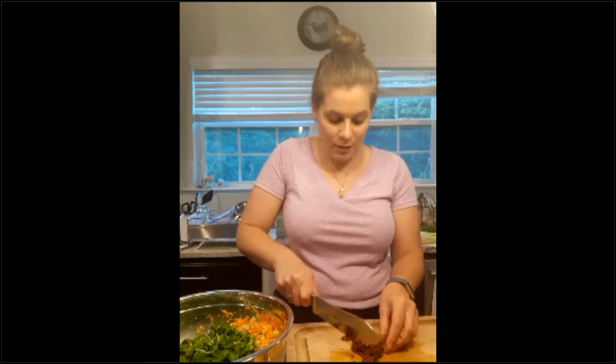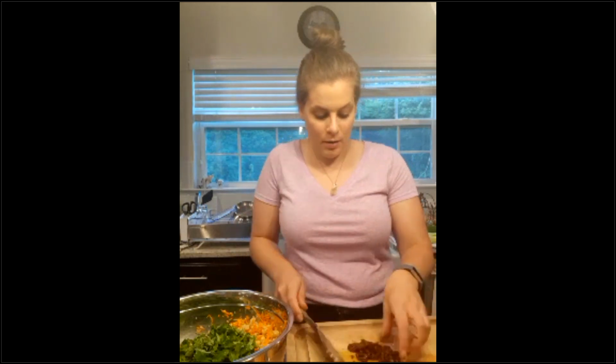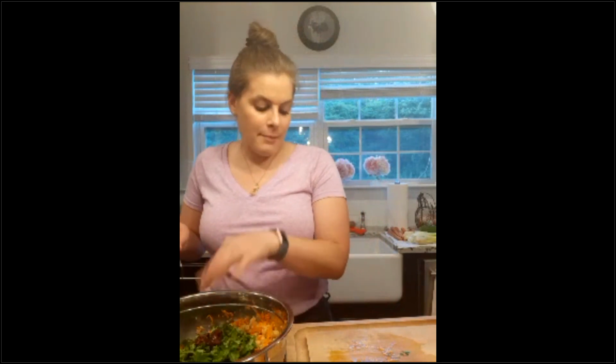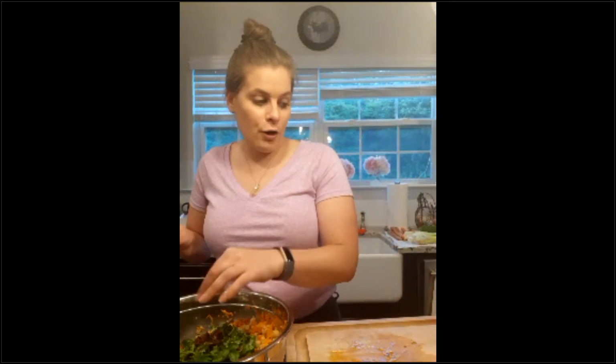So we'll do sun-dried tomatoes, and then we're gonna dress it. This is the perfect summer salad. It's also great if you're going to a barbecue or you're having people over to make this. It's definitely a crowd pleaser.